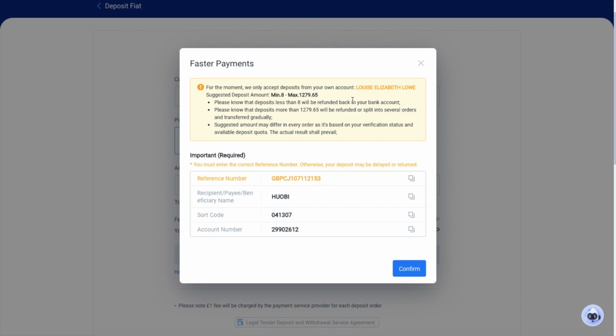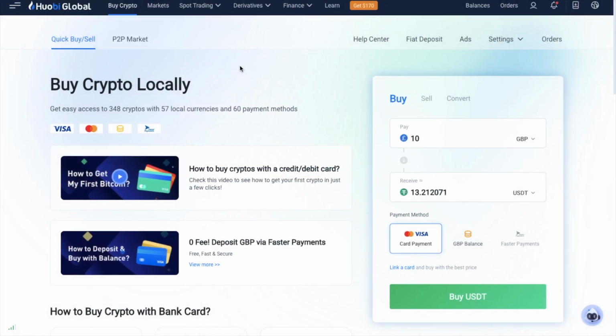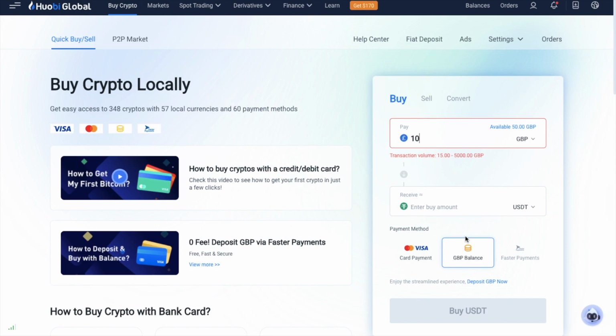to this account. And an important part of this is the reference number, which will be unique to you, as essentially this maps your Huobi account and payment together, so make sure that you do include this. Once you've sent your payment across, you can then confirm the information shown on screen. And when your payment is successfully transferred across, you can then buy your Bitcoin using your GBP balance.